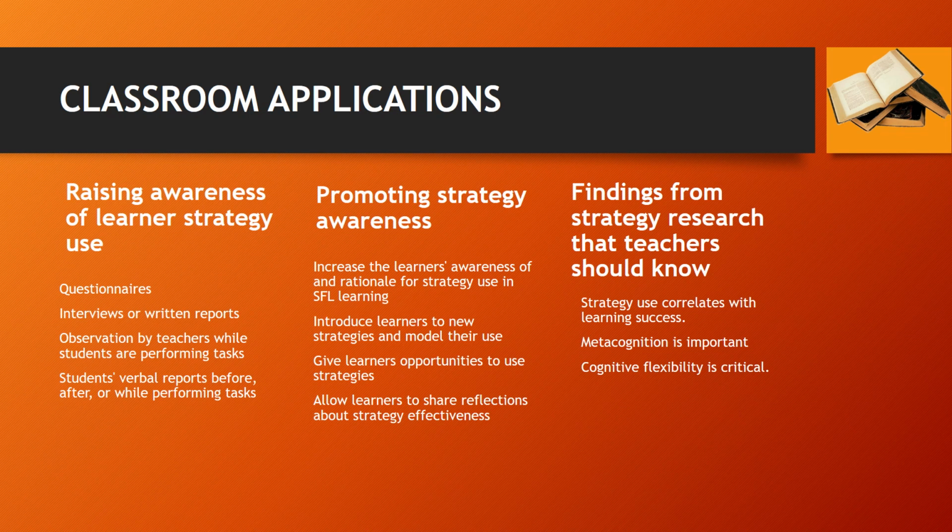This promotes strategy awareness by increasing the learner's awareness of and rationale for strategy use in SFL learning. It introduces learners to new strategies and models their use. It gives learners opportunities to use these strategies, and it allows learners to share reflections about strategy and effectiveness. With all this information, the findings from the research that teachers should know is that strategy use correlates with learning success, metacognition is important, and cognitive flexibility is critical.